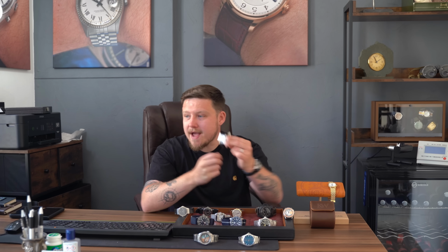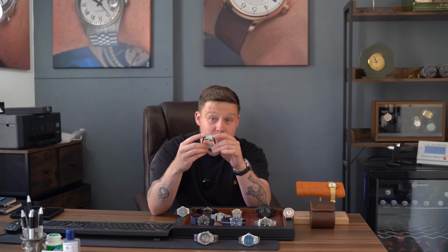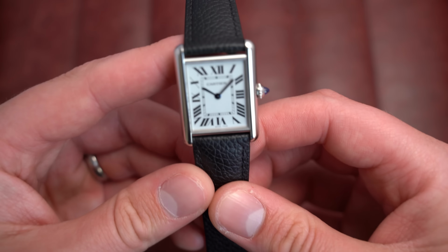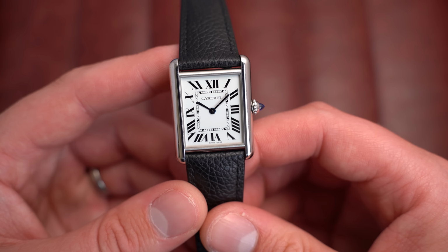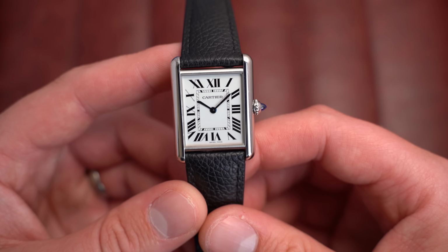From there, over to a Cartier Tank. This is the Must large model quartz, and I think probably the best entrance into Cartier, to the Cartier Tank specifically, if you're looking for that kind of thing in a modern format. But the size is brilliant, so let's take a closer look at this one. Now, for the Cartier Tank Must large model, as they call it, even though this is proportionally the perfect size in my opinion, we'll show that a little bit later.